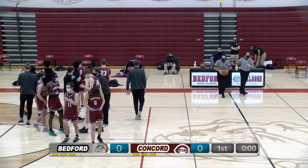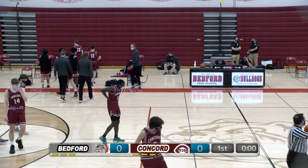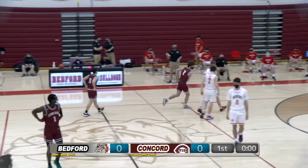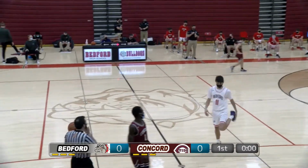Concord Crimson Tide come to Bedford to take on the Bedford Bulldogs. The Tide are 2-0, playing a back-to-back series against Merrimack. Meanwhile, Bedford took a tough one last night, a big loss to BG.